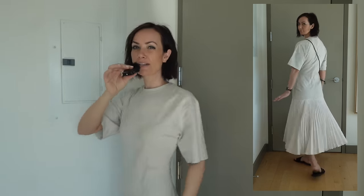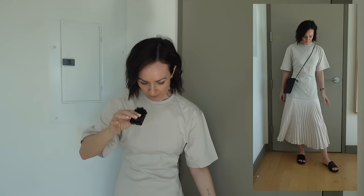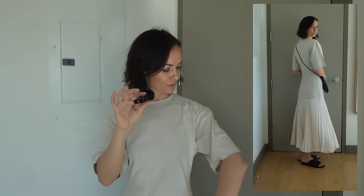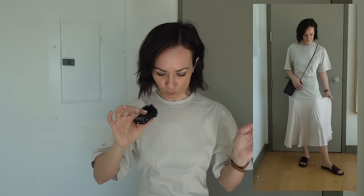It is a t-shirt dress, but it's a t-shirt on the top, and then it's got this really pretty fabric at the bottom. Doubt it's silk, just given the price point, but it is a nice, cute little fabric. Very flowy, very breezy. I love that about it, so that was really great for me. I also loved the color.